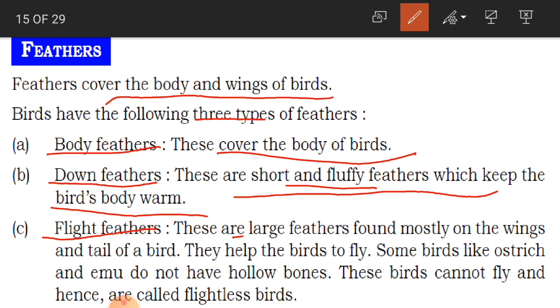So these are large feathers found mostly on the wings and tails of a bird. Why do we call them flight feathers? Because these feathers help the bird to fly. And where are they? They are mostly on the wings and the tail of the bird, because the bird flies with the help of the wings and tail. That is why we call these flight feathers. And how are they? They are large and are situated on the wings and tail, and they help the birds to fly.